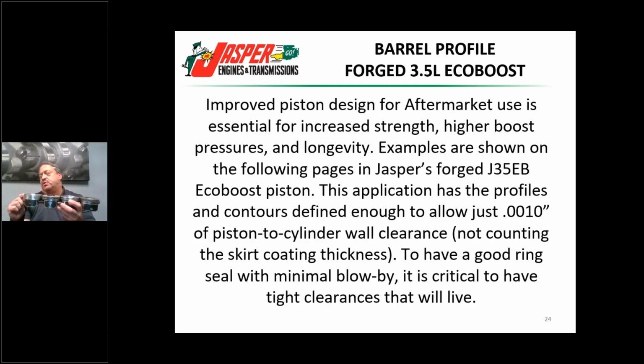The problem with this one was, from the OE level, they put a 1.2 millimeter ring in here, and if I look at the surface area, the whole idea of the piston is that heat from the piston crown goes to the top ring, which basically goes to the cylinder wall, and that's about 70% of the cooling that you'll end up getting.